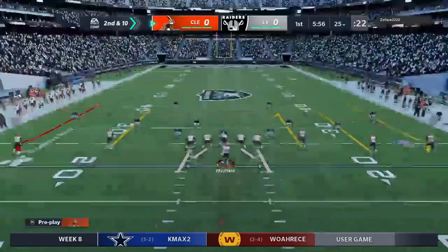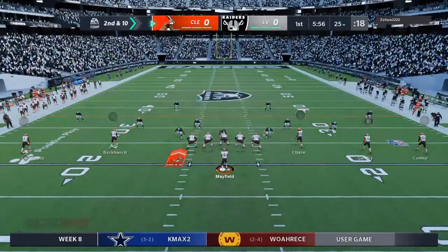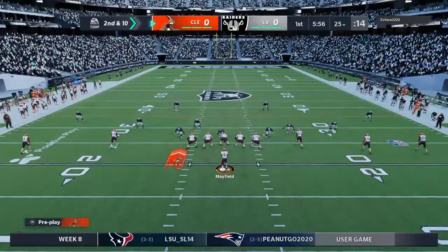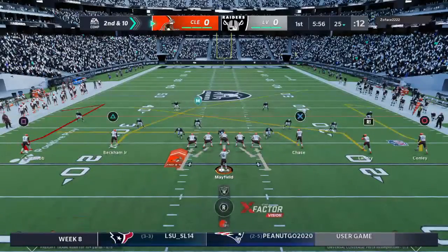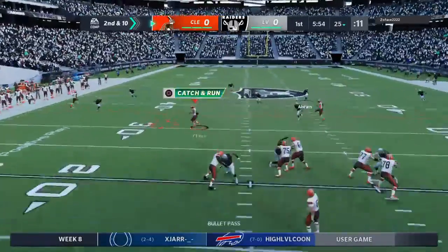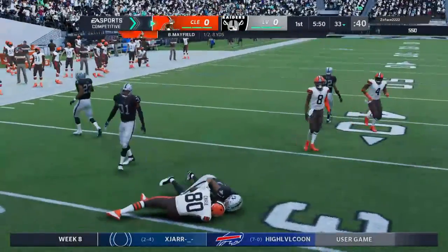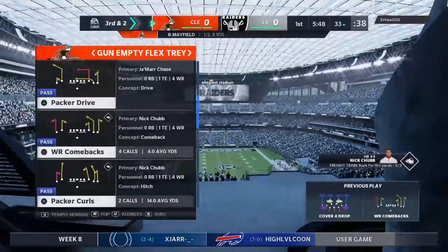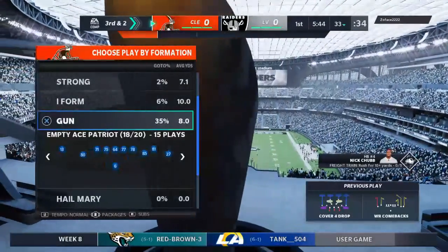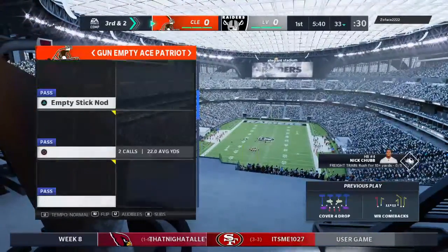An incomplete pass leads to 2nd and 10 from the 25. From the gun, Mayfield. And he's got his man in stride, complete. And he's upended at the 33, following a good pickup of 8. That'll leave him with a 3rd and 2 coming up. They got 8 yards there.